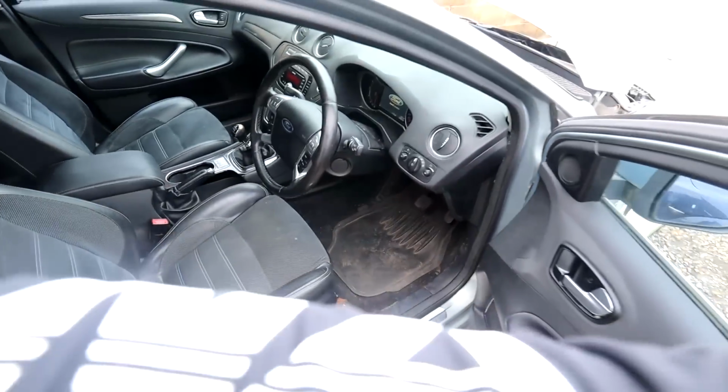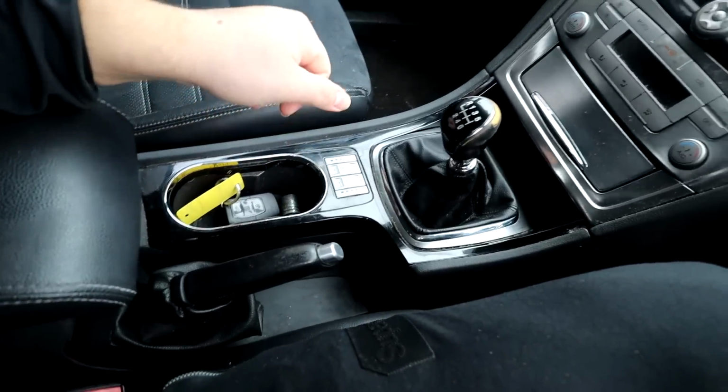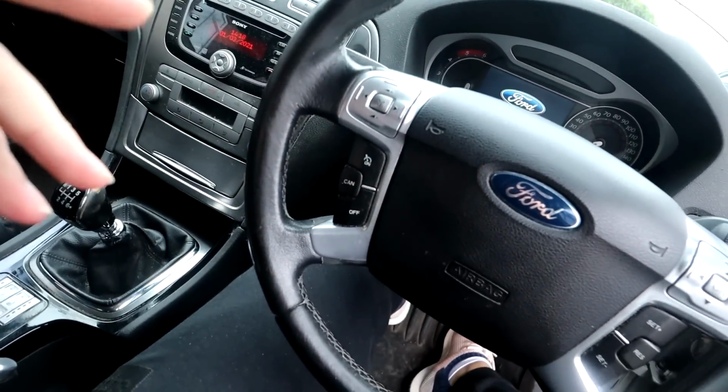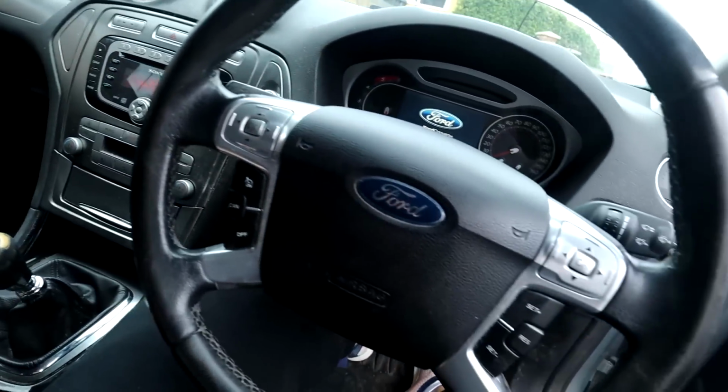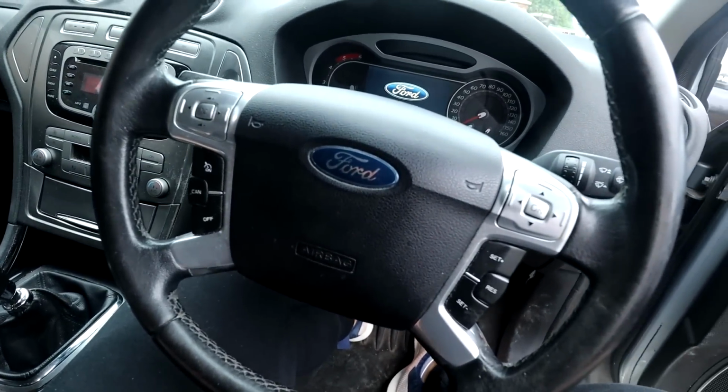Now I'm going to give away the problem here when I say this, but this car is hard to start at the moment. If I put the key in there, and usually in a keyless start car, you'll put the clutch down, won't you? And then you press the button. However, in this car, the main problem is the clutch. There you go, I've just told you what it is.